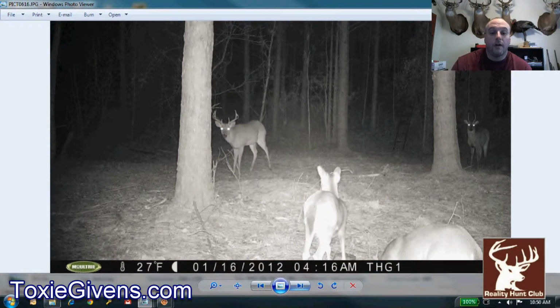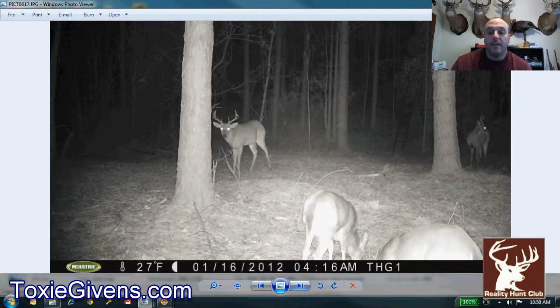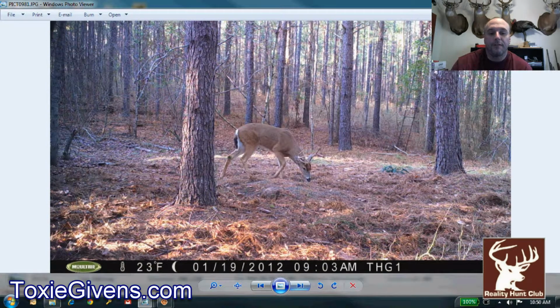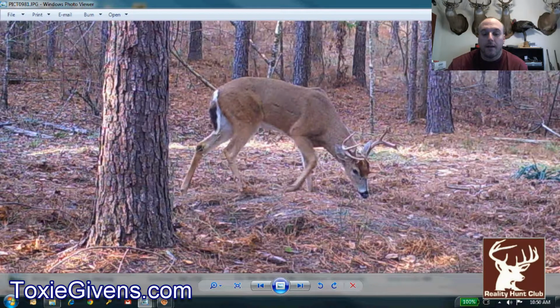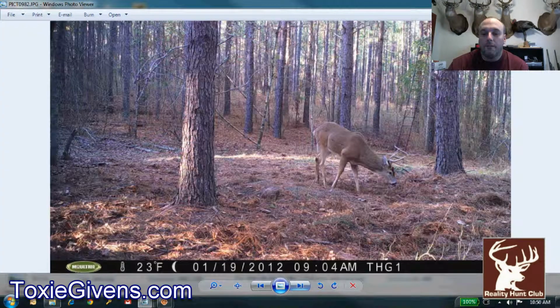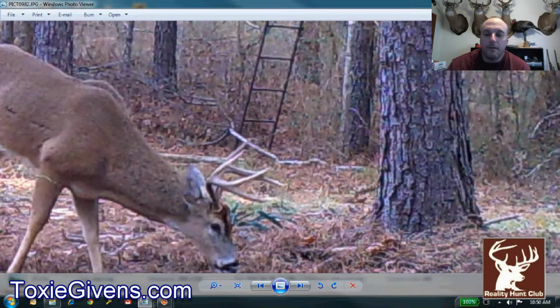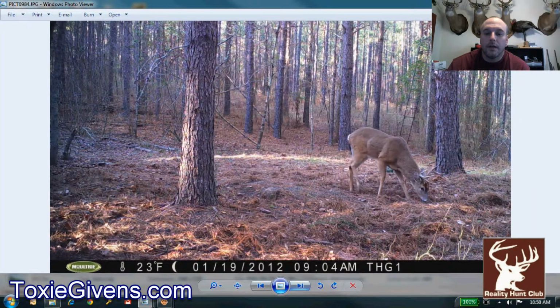Nice 3.5-year-old. I got some better pictures of him. I think he's going to be Sway Jr. Here he is right here. Nice 3.5. Looks like something raked him down the side. Nice deer. Nice tines. He's going to be a nice one, as you can see there.